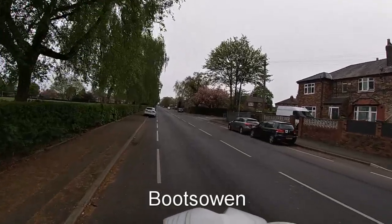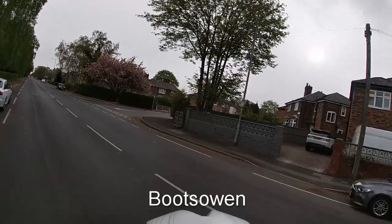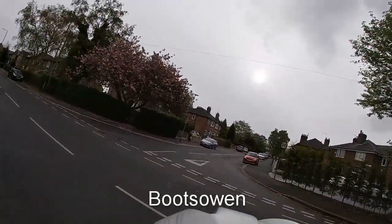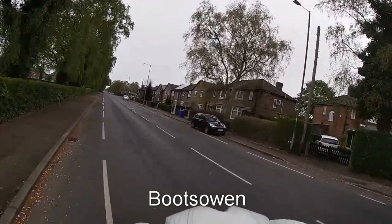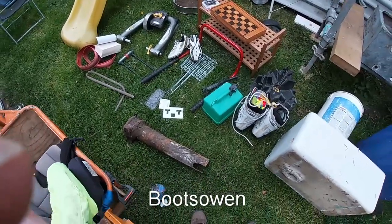When I get home, there's a milk caddy. Haven't seen one of those in a while. Weird. When I get home, I'll unpack and see what we got. Quite windy. Okay then, back home again.